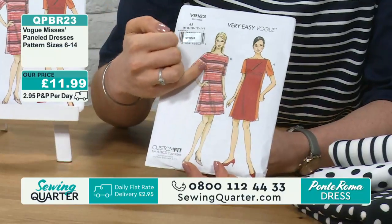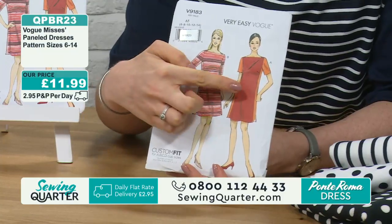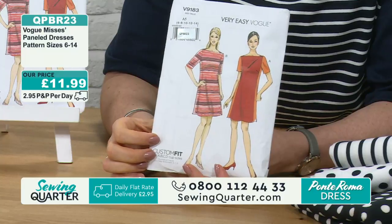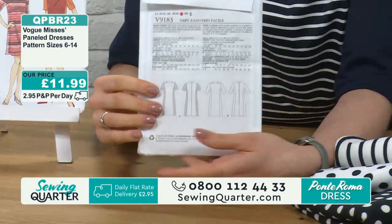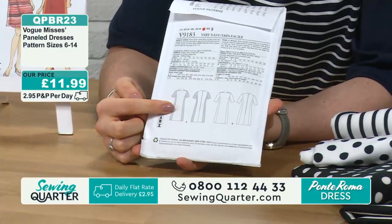As you can see here, you could make it in one fabric, so you don't need to interchange it if you don't want to. Or you could mix and match it like the one I'm wearing. So we've used a striped fabric and a solid navy. If I show you on the back, you can see those two options maybe slightly more clearly.